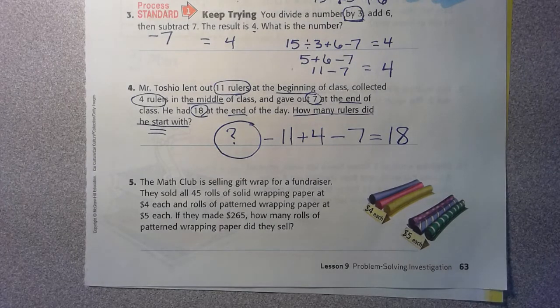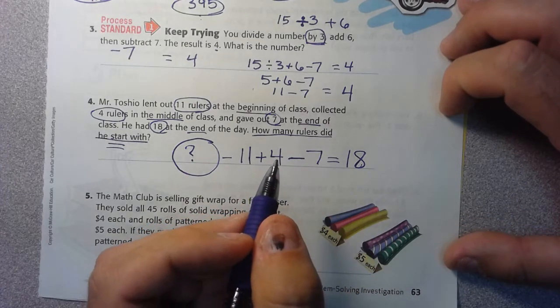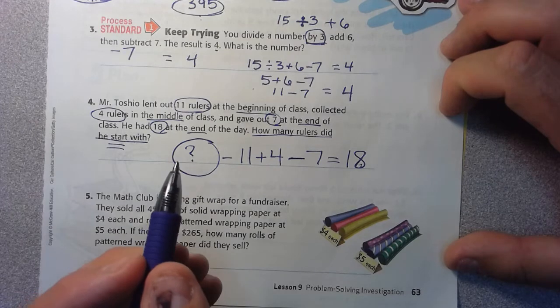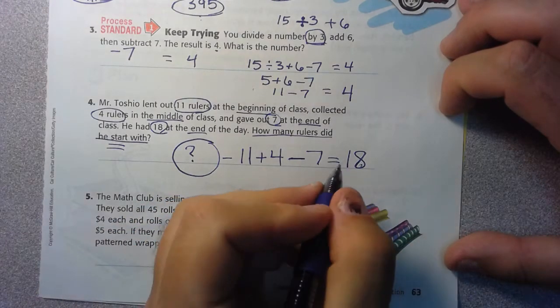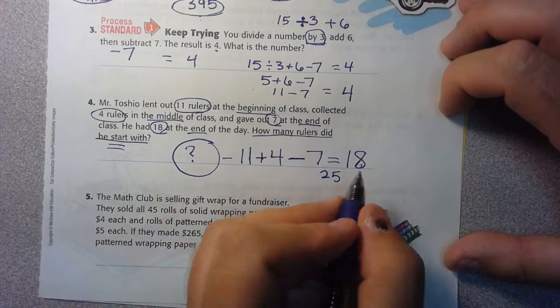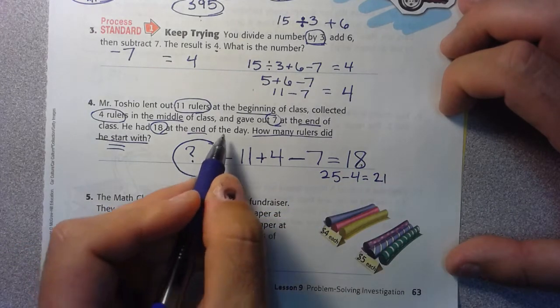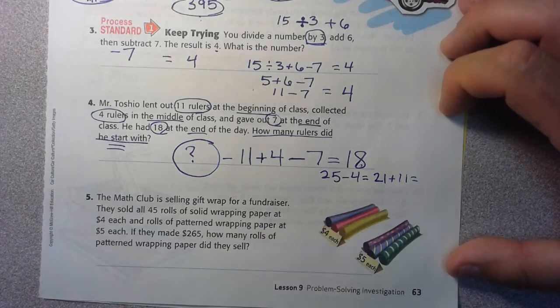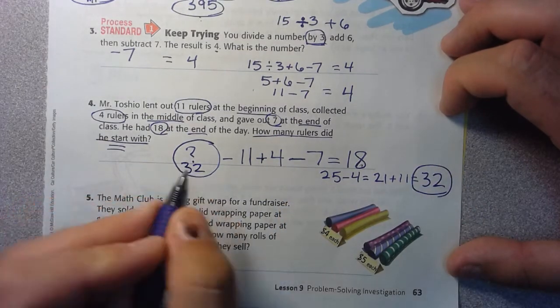So you could either do what Asher did earlier and just guess a number and see if it works out for you. Or what else? Holly, what do you think? I would work backwards is what I do, guys. Work backwards. Since this is minus 7, let's add 7 to 18. What's 18 plus 7? 25. And instead of adding 4, we're going to do the opposite. So let's subtract 4. What's 25 minus 4? 21. So instead of subtracting 11, we're going to add 11. 21 plus 11 is 32. So he started out with 32 rulers, because you could put 32 in here and you're going to get 18 as your answer.